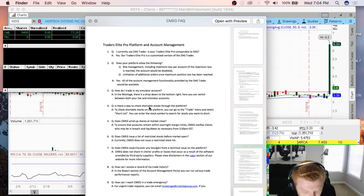Is there a way to check shortable stocks? Yep. This is one thing I also like about CMEG versus TD. With CMEG, similar to some other brokerage firms, on the software there's a little S next to the stock symbol, so you can click on that and it'll let you know how many shares are shortable. It'll also let you know if SSR is activated on a stock, short sale restriction, which means you can't hit the bid. You'll have to place your short on a limit order.